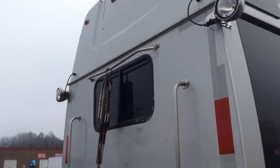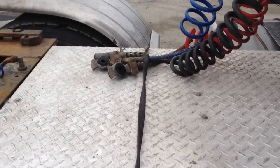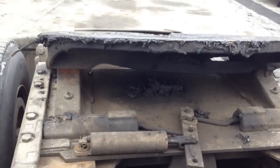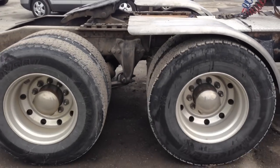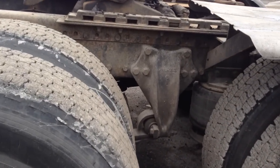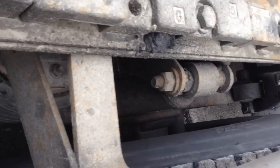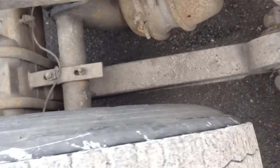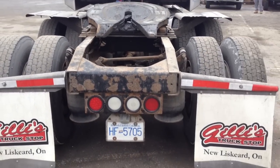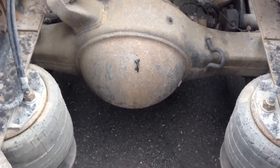Let's take a look at the back of the unit. Hookups are good, and the decking is nice and level. Just gonna get behind here, see what we can see in the drivetrain from this angle. Tires are R22.5s. Air suspension there.